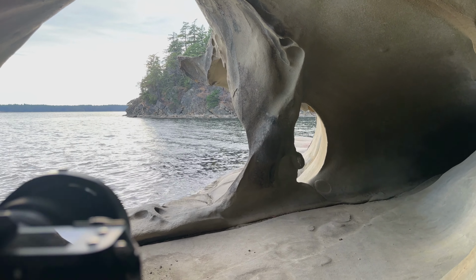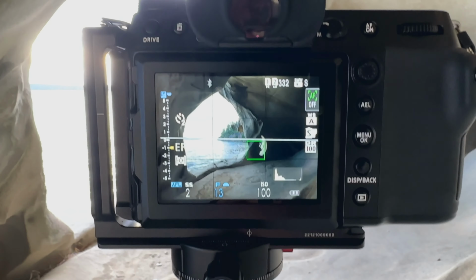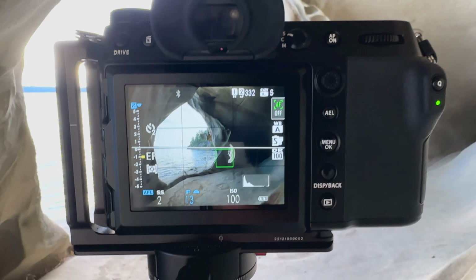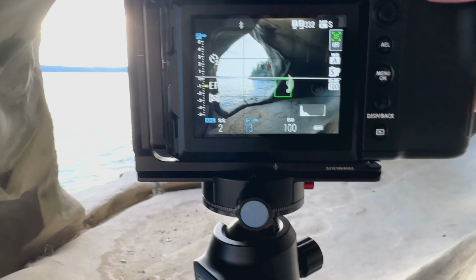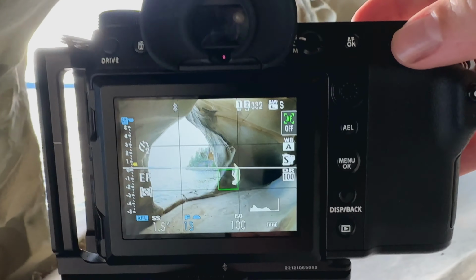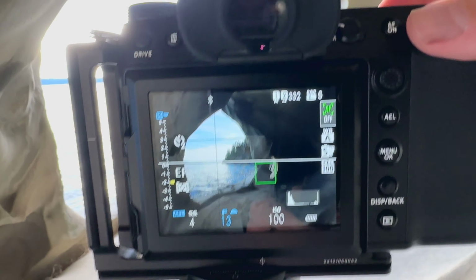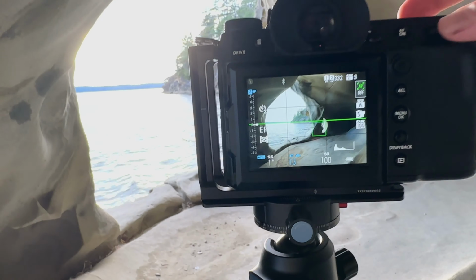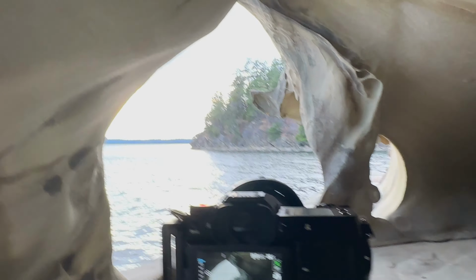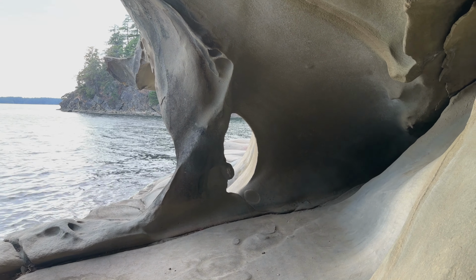And here's the shot of what it looks like in the camera at the moment. Obviously, it's going to look different once I expose it, but basically that's the shot on the back of the camera, exposed for the inside. And that's what I've exposed for the sky. And anyway, let's see if this first shot from the little sandstone cave turns out any good. Here it is.